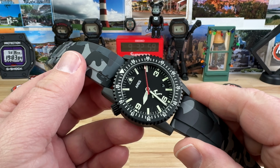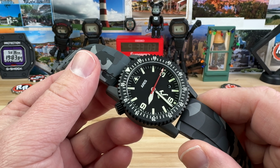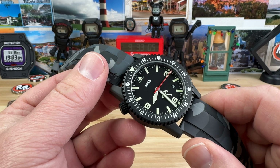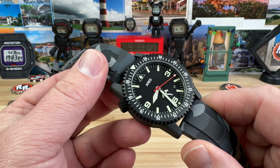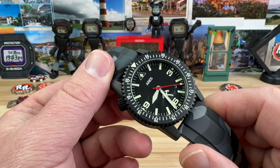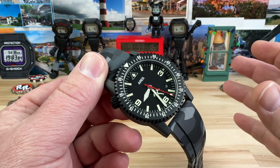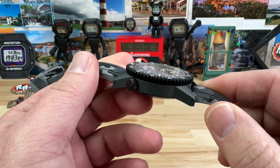Here I go again with a watch that you cannot get, which for you guys, I'm sure is the case, because it's definitely the case with me. It just makes you want the darn thing even more. This is the Aries Mission Timer Carr Mod-2. This is the second version of this particular watch, and it's done in this colorway.